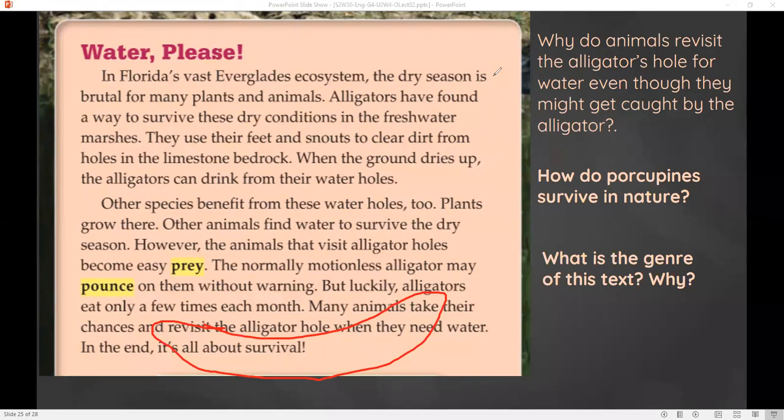In Florida's vast Everglades ecosystem, the dry season is brutal for many plants and animals. Alligators have found a way to survive these dry conditions in the freshwater marshes. They use their feet and snouts to clear dirt from holes in the limestone bedrock. Limestone is a type of rock, but it's easy to dig a hole inside it. When the ground dries up, the alligators can drink from their water holes.